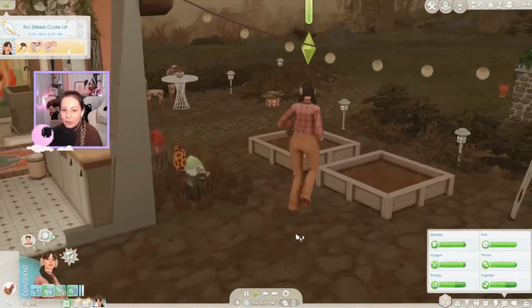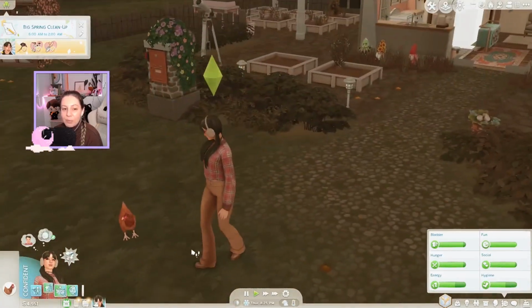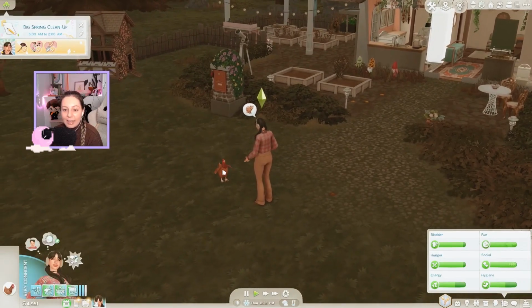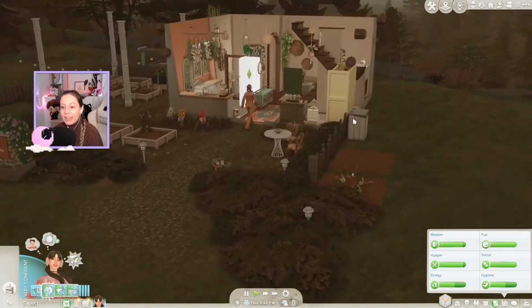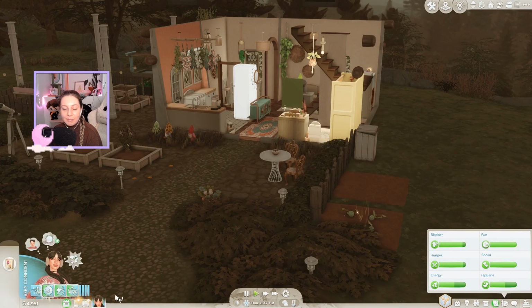We're just going to make sure everything on the farm is taken care of and is in a good state. We would probably need a neighbor to come and check on our chickens while we're gone. I think we should maybe let's relax. Let's take a bath with some nice soaks.